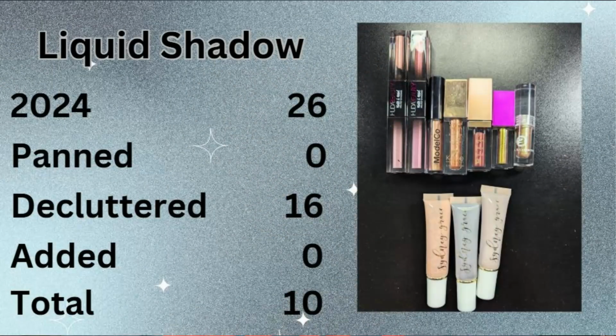So I now have 10. You see the ones on the photo. Like I said, none of those I bought. Those were all in subscription boxes or mystery boxes. So again, I'm going to try to use them this year. If I don't use them by the end of the year, I'm decluttering all of them.